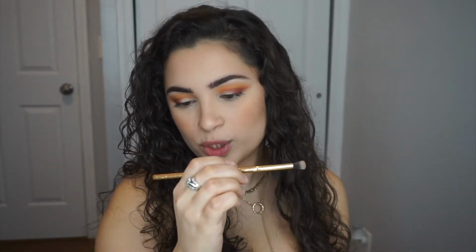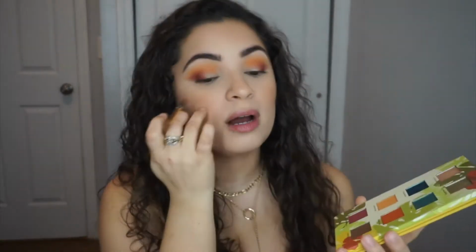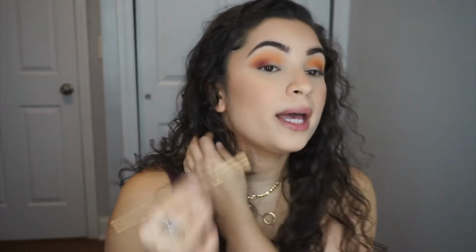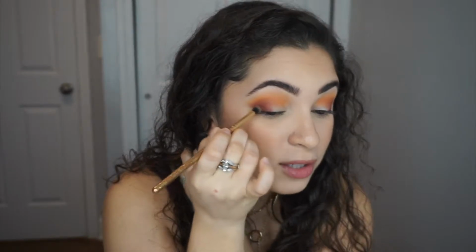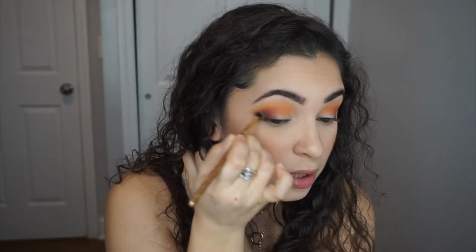Luxie 121 mini tapered brush. I'm gonna go in with the color Cafecito. I'm gonna work that on the outer corner. And again, I'm gonna go in with light color, light pigmentation, just to build it up because these are super, super pigmented.